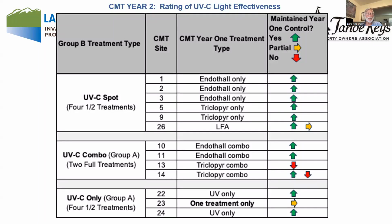I should mention that site 23 was not treated last year. It is back on the treatment schedule for this year. And that's why that arrow is going to the right. It was not really treated, so it wasn't included as part of the treatment response in the second year. Next slide.